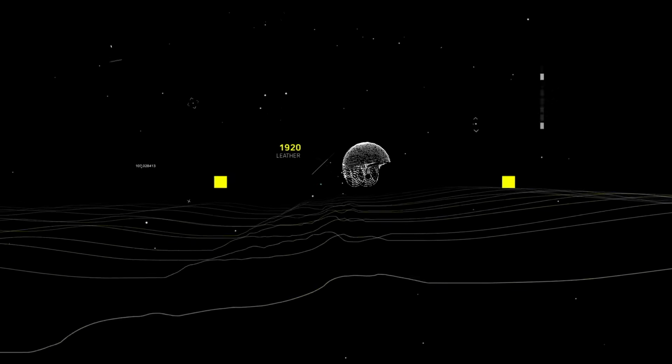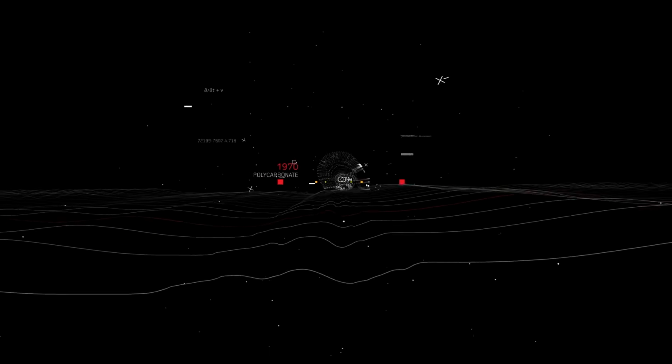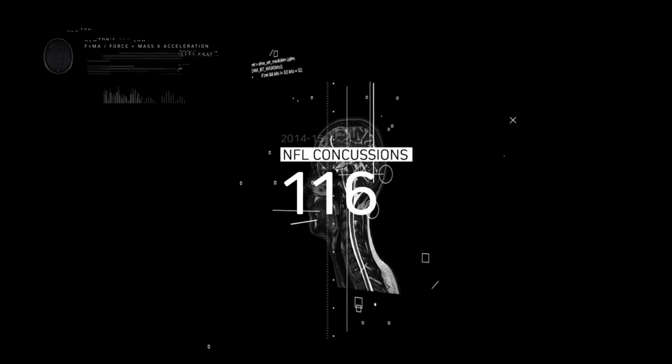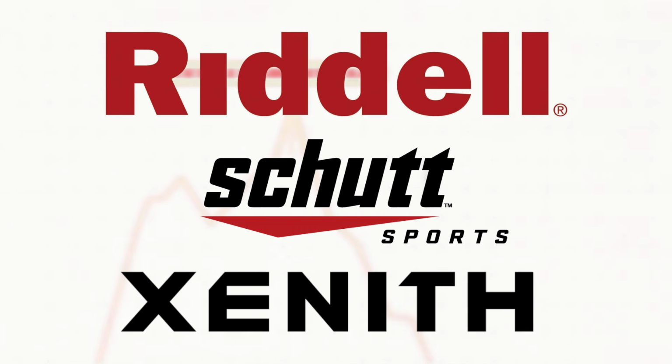Protection has always been the driving force behind helmet innovation, but as scientific data of football players continues to pour out, linking concussions to the degenerative brain disease CTE, the need for better protection and safety is greater than ever. It's become a scientific arms race between the three largest football helmet manufacturers, Riddell, Schutt, and Xenith, as they constantly seek new ways to improve and enhance their helmets for player safety.